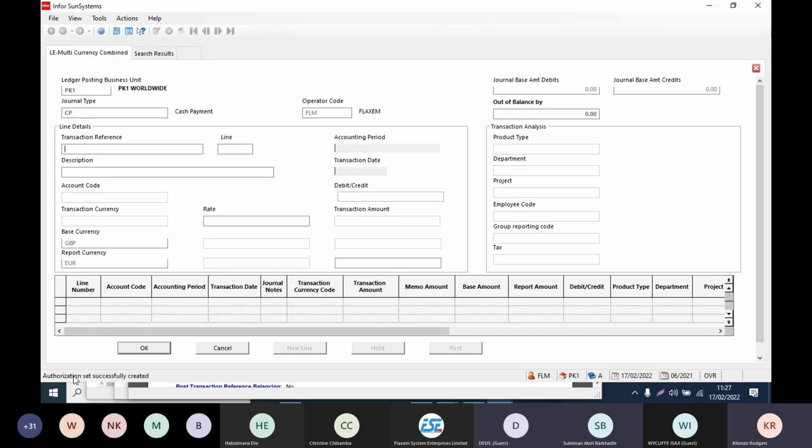So here you see the message is different. The journal has not yet been posted. Authorization set successfully created. So the person who is supposed to authorize will be able to view the transaction, the journal's pending authorizations. Then if they are okay, they authorize and it's automatically posted. If they have any problem with the journal, they will reject, put their comment, and it's sent back to the originator of the journal, who can make the corrections, send it back for authorizations, then it can be authorized and posted.